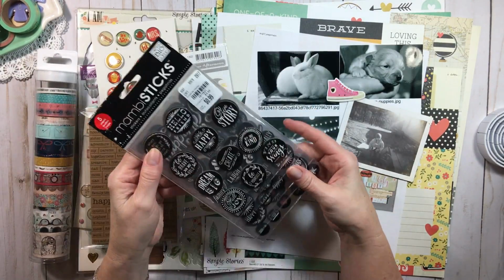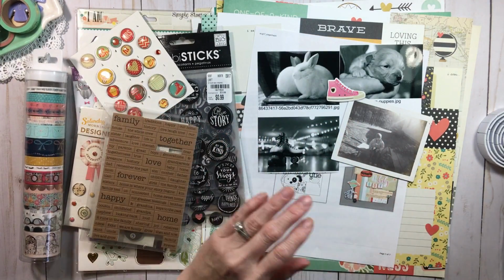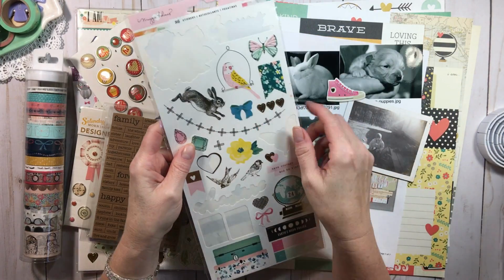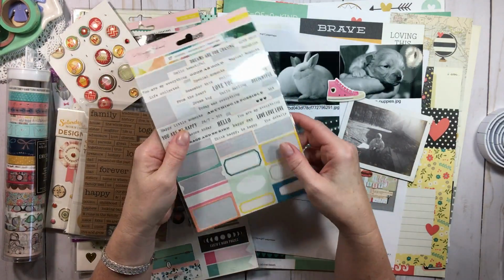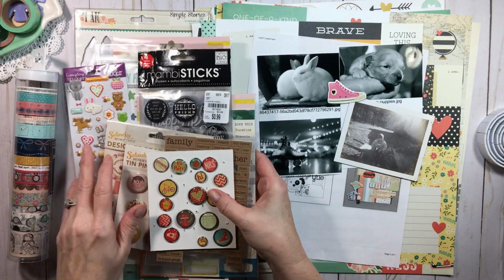those are nice. 99 cents for all of those, a Tuesday morning. That was last year when I got those. And then, of course, I knew that Maggie Holmes, her one line had a bunny. And I don't know if I'll use that, but I just knew it had that, and it was already laying on my desk. And I thought these little label stickers would be good for some clusters.